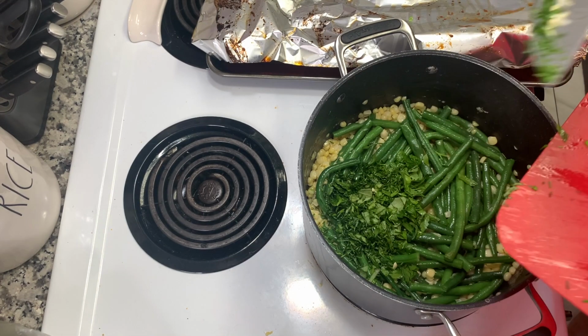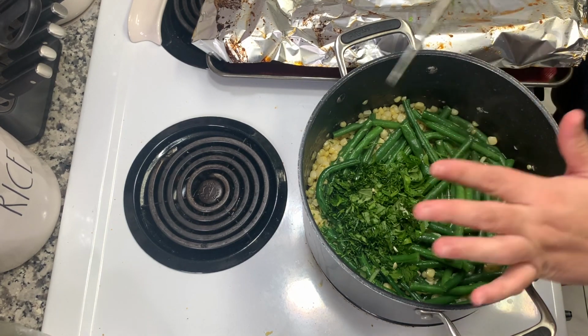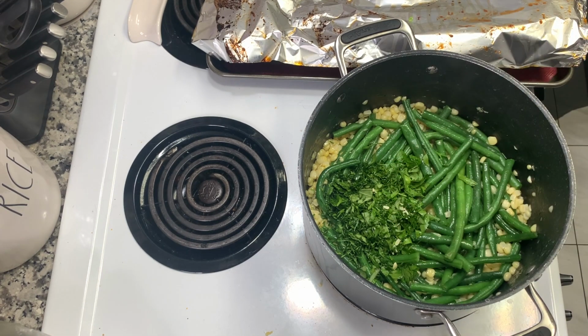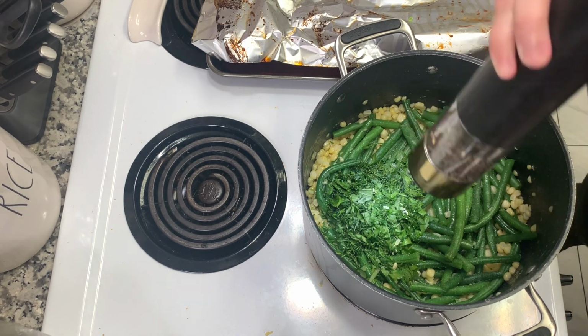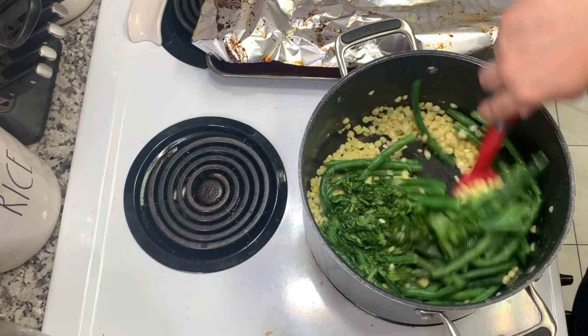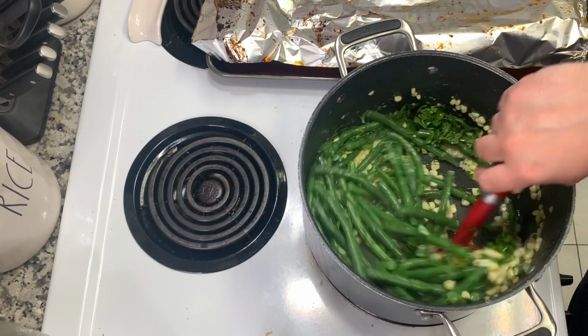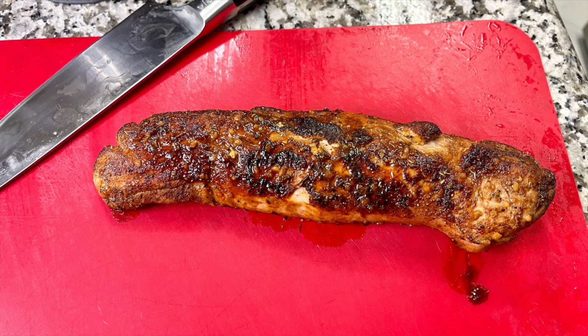Then I added in the fresh herbs. They call for a cup of fresh herbs. I didn't quite have that. I just used what I had. So I cut up some chives, some basil, and some parsley, but they said you can add other very tasty sounding herbs. I just didn't have all that stuff, so I put in what I had, and then I put some salt and pepper and just taste it as you go. See if you need some extra salt and pepper. That's just to taste.